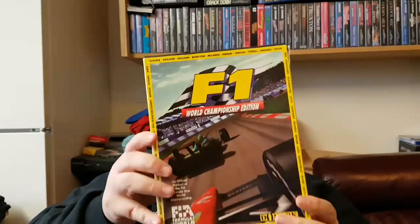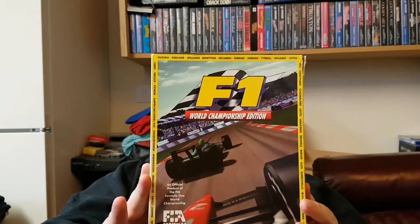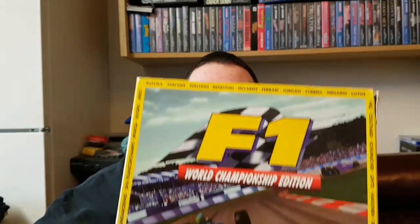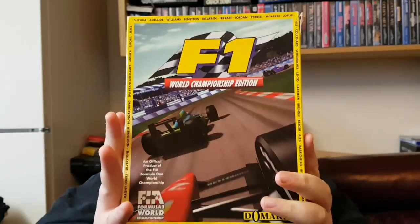Right, another one. I've got another version of this, but my one was water damaged, if you remember. So I picked this up. I think it's about £4. It certainly wasn't over a fiver. This is F1 World Champion Edition. There is a slight bit of damage there, which I didn't really see in the pictures. But for £4, it's probably cost them £4 to post it. So I'm happy enough with that.